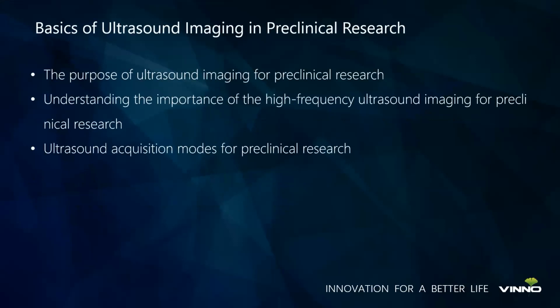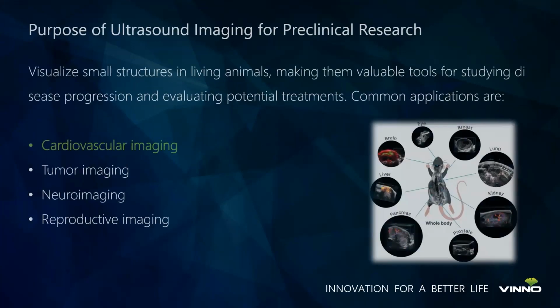So, basics, we first take a good look at the purpose. What is this preclinical research for, and why is high frequency ultrasound important in this area, and what are the common acquisition modes for this preclinical research? The purpose of the ultrasound imaging for this preclinical research.